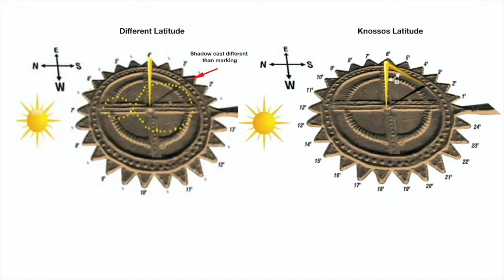If a user had marked the shadow lines in the area of Knossos for a whole year, and then traveled to a location in the north, for example latitude 51 degrees, he would be able to find the latitude of the new position within half a month without prior knowledge of the date of the year, just by comparing the 2 shadow casts. Using this method, and marking the pin's shadow in 15-day intervals, while traveling back to the south, the user would know that he was at the same geographical latitude as Knossos once the shadow produced the same shadow cast as the initial one. It would be easy for him to then return to Crete by sailing east or west.